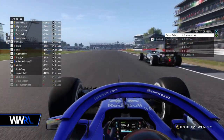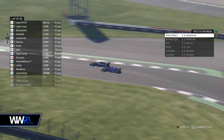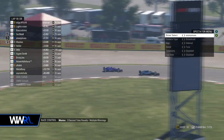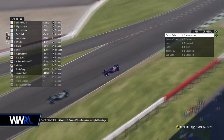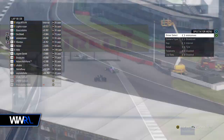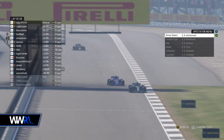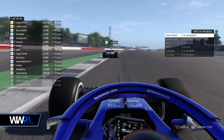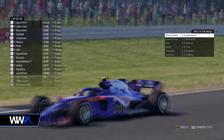Here goes Anonymous again into the inside of Brooklands. Bit too far back to challenge, but through the second phase of Brooklands he manages to get alongside, but not enough to challenge Smoltino. He stays behind for the time being, but through Copse he's going to get the slipstream. Too far behind to get past at Copse corner, but he's going to use all the momentum he can get to maybe challenge down the Hangar Straight.